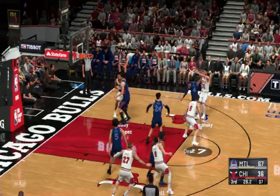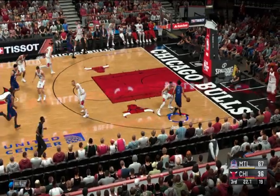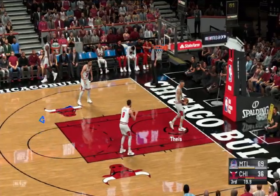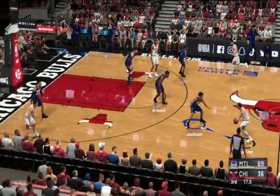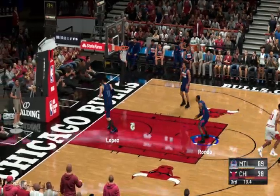Bradley kicks to Satoransky. That shot missing, and it's Montreal the other way. Just 2 seconds between shot clock and game clock. Jackson, count the basket. Jackson's got 9 points in the quarter. Impeccable mechanics this quarter. He's been perfect from the field. Here's LaVine. It falls for the 6th time in 7 tries this contest.